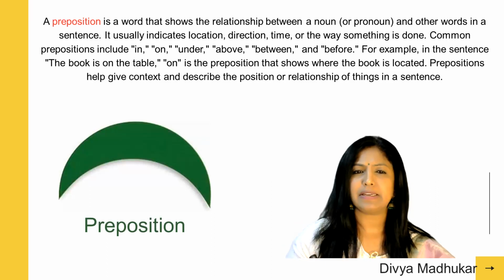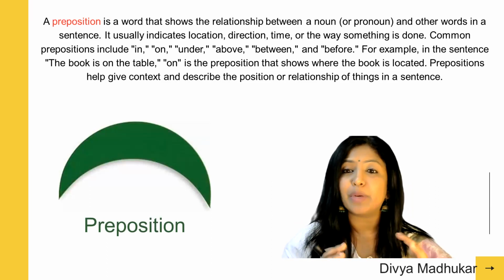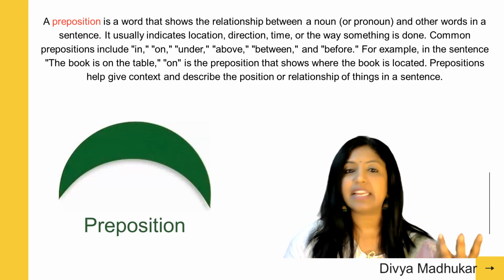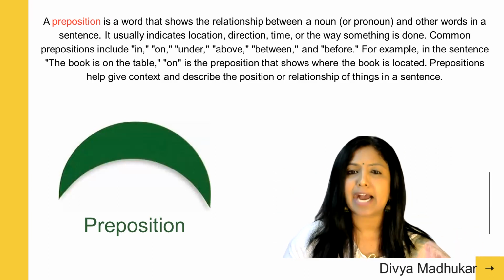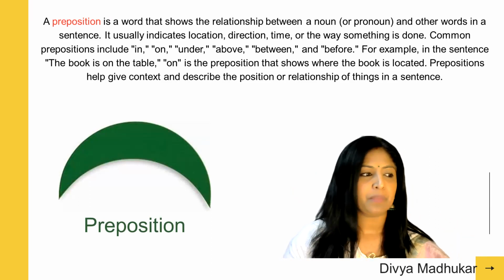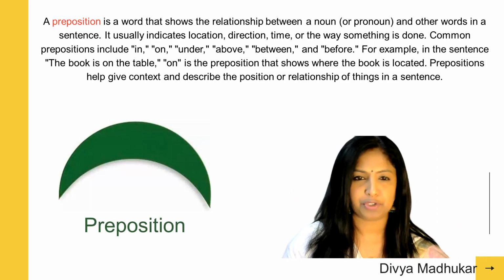Now, a preposition will show us the relationship between the noun and the other words in our sentences. It can indicate location, time, direction, or the way something is done. Say, for example, what are the common prepositions that we use?